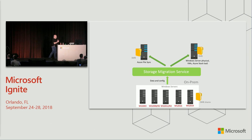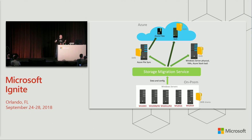We're happy with that. And then between them, they can be putting data up into Azure. You could even be putting data directly into IaaS instances in Azure if you wish. Just be like, this is my chance, right? I'm getting off 2008. I might as well get off of on-prem. This is your chance.